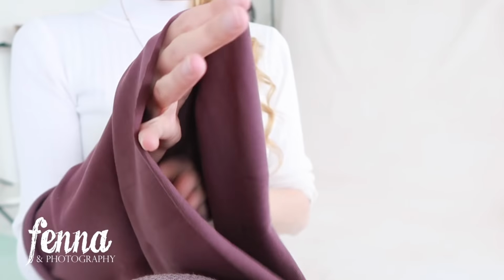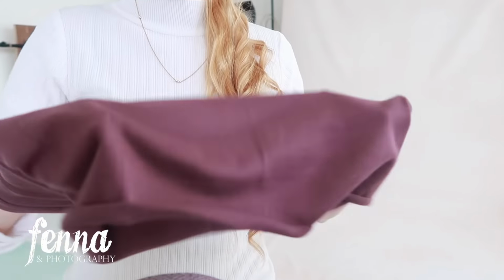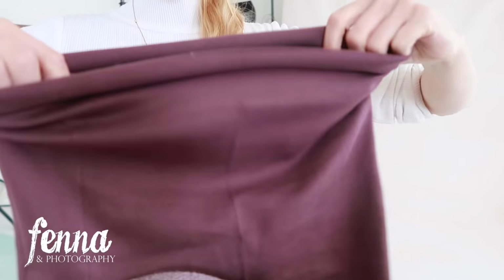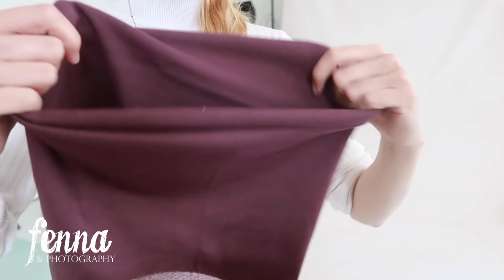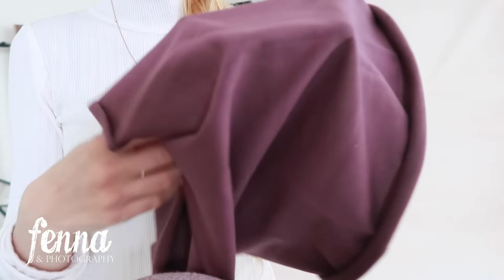So this is like a circular wrap, and you can create this beautiful baby nest. You can use it in several ways. So I'm going to use it during a newborn shoot and then show you. Beautiful stretch wrap. And then I have a beautiful new backdrop. So I'm super happy with this new product. I'm going to test them out and show you the photos.